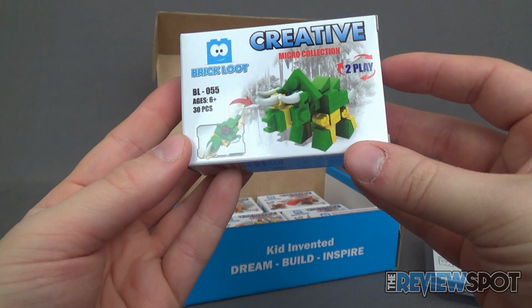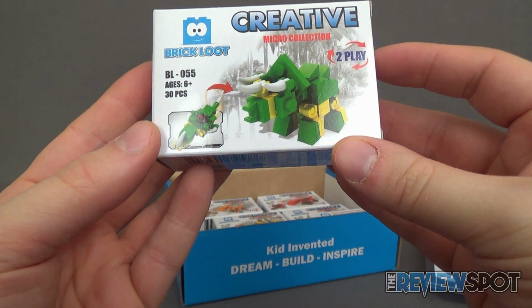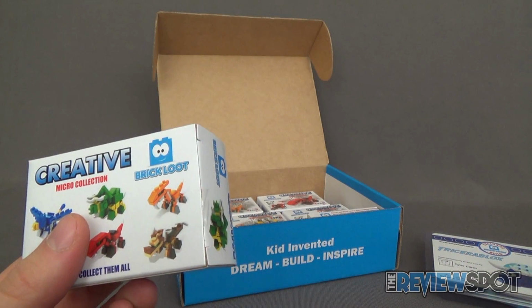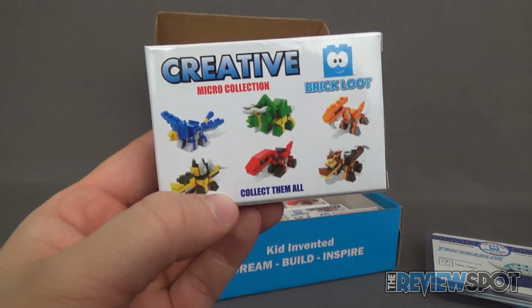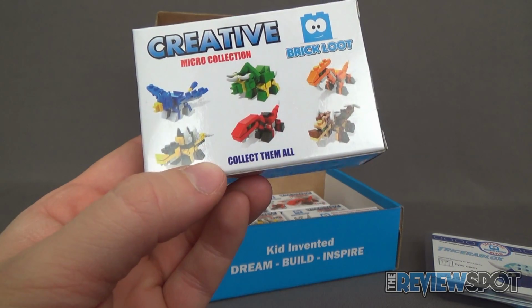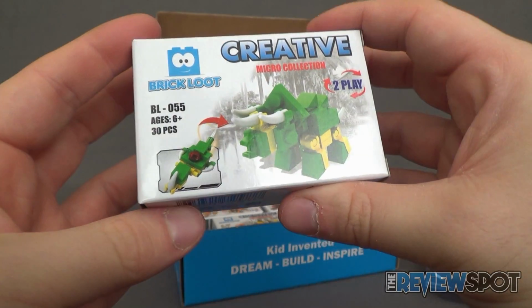Let's see some of the other things that we got inside. We've got ourselves, this is a micro collection. It looks like it can transform into two different things. And I think, I'm looking at all of them. Yeah, okay, got that. Okay, got that. I think actually they included the entire set in here. This one, I don't know, actually has a name to it.